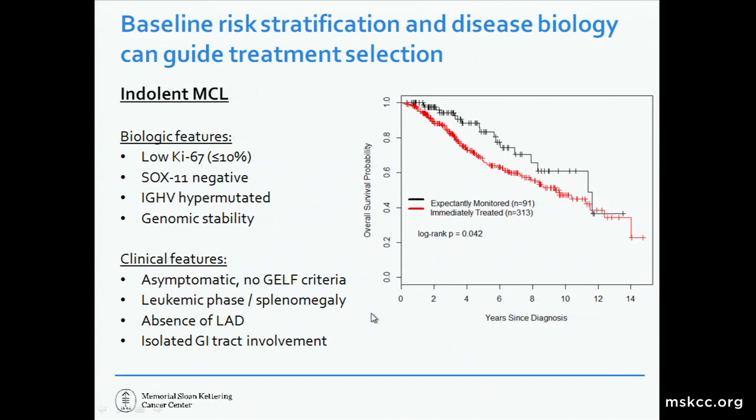And what we see is really that there does not seem to be any decrement in overall survival with an initial expectant monitoring approach. The patients in the black curve who were expectantly monitored actually had a significantly improved overall survival. However, that likely reflects the more favorable disease biology. And interestingly, the median overall survival for these patients who are initially expectantly monitored is around 10 to 11 years.